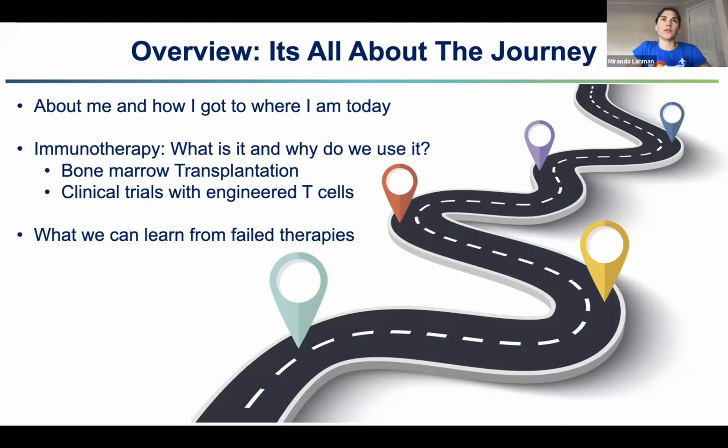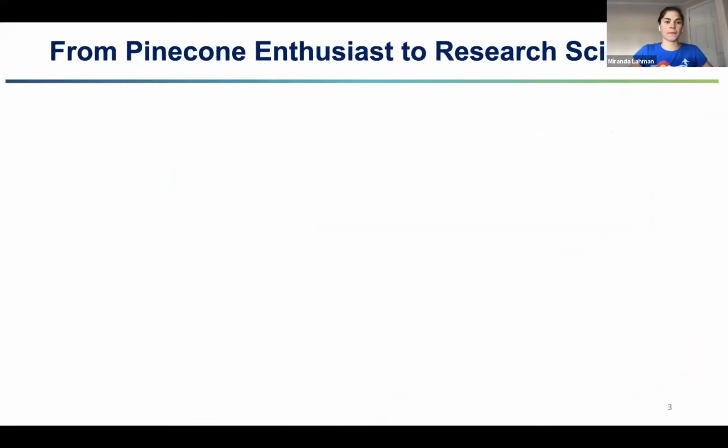And then I'm really going to talk to you guys, this is sort of the focus of my research, what we can learn from failed therapies. So when the therapies don't work, what can we learn from them so that we can better engineer our therapies such that that doesn't happen again in the future. And then finishing on a high note with this bright future of cancer research.